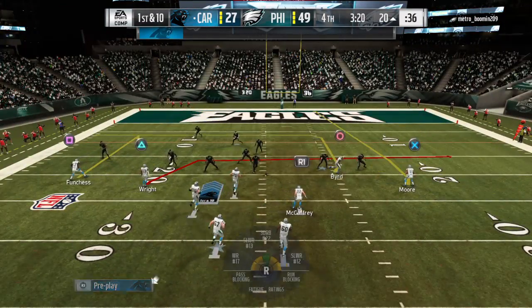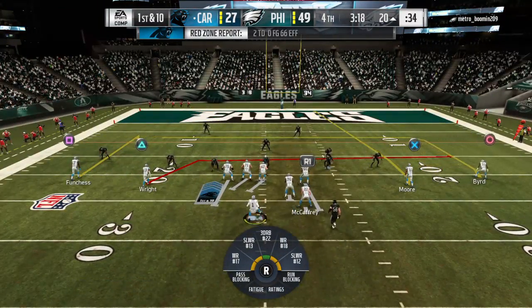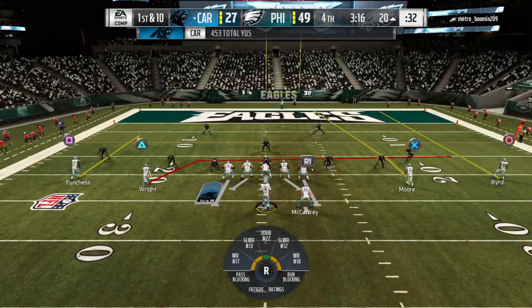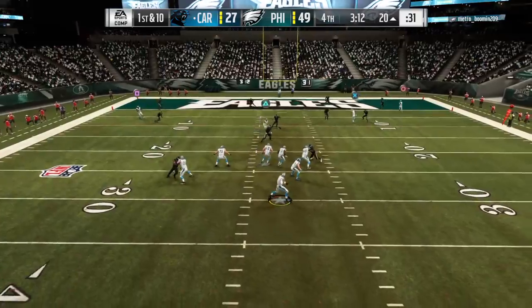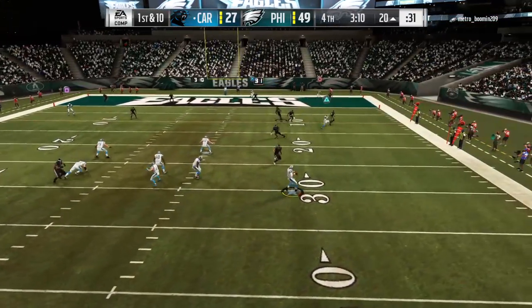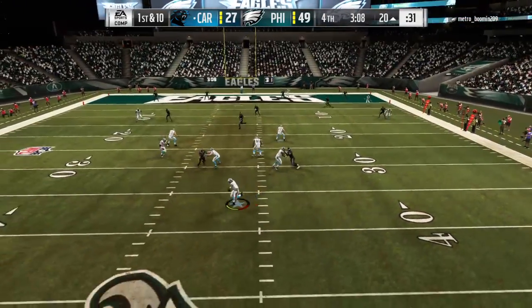A big play there for Carolina. And even 40 yards. We talk about mobility on quarterbacks all the time. Here's where it really pays off. Able to move, evade, and is accurate throwing on the run and picking up a first down.